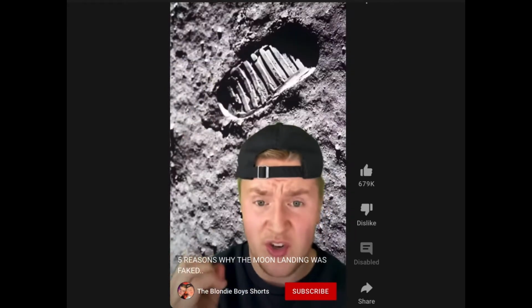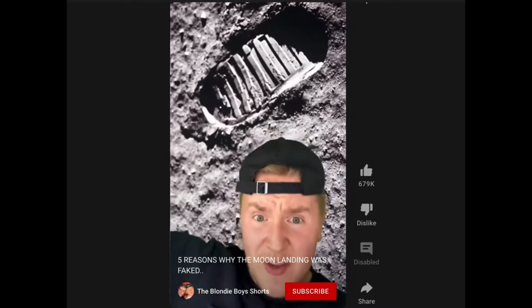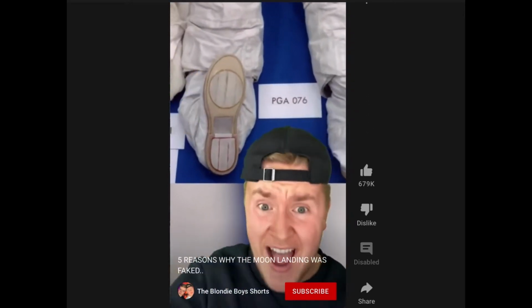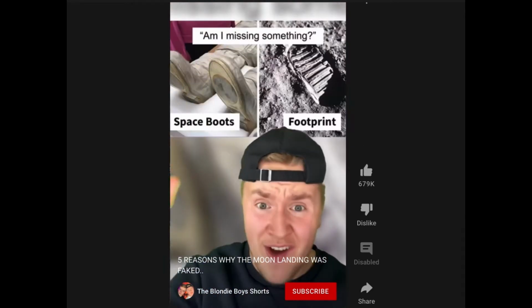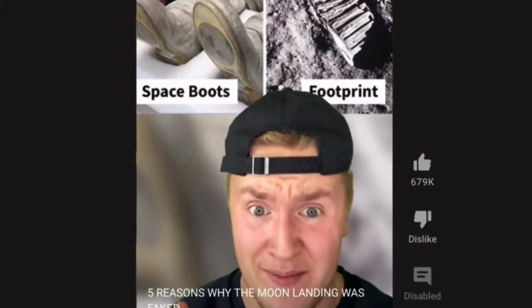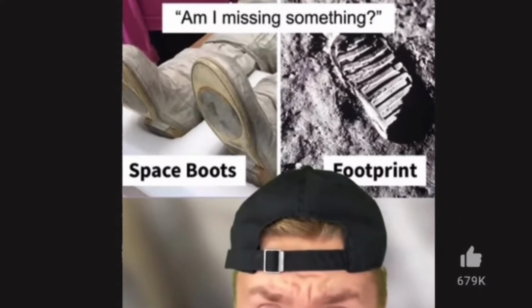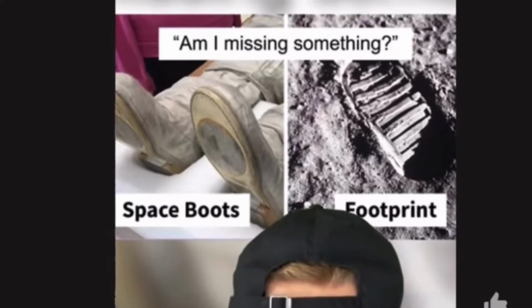First is Neil Armstrong's footprints. Look closely at the design. Now compare it to this. This is what Neil Armstrong's boots actually looked like. And clearly they aren't the same. That's absolutely correct, because that particular part of the boot never made contact with the lunar surface.